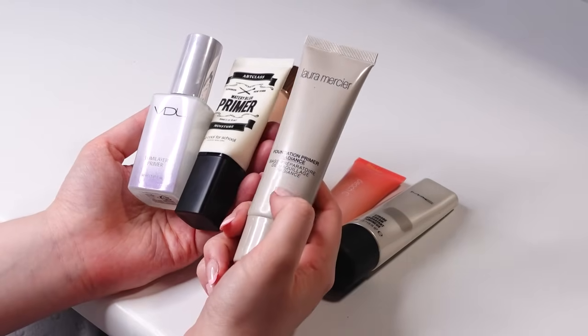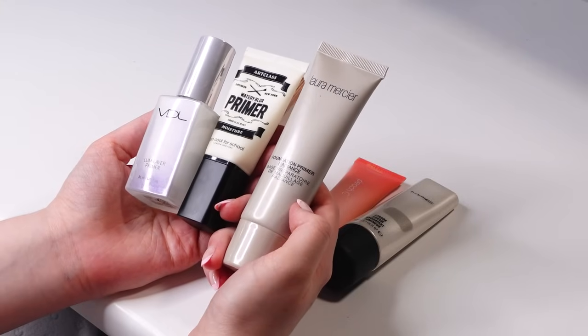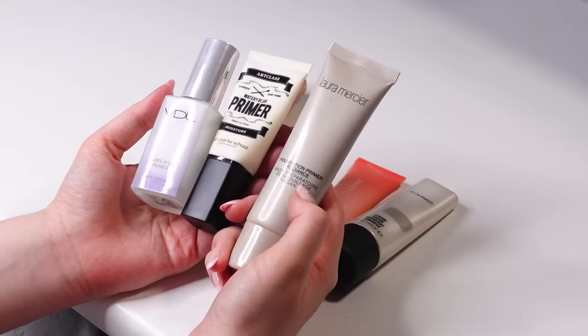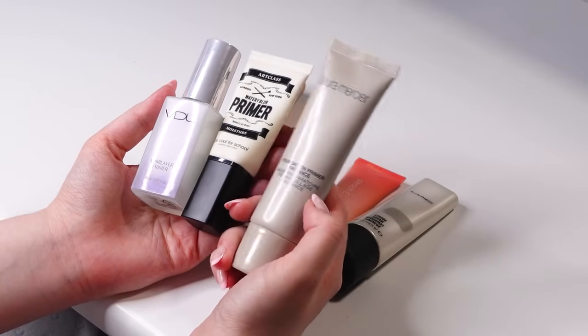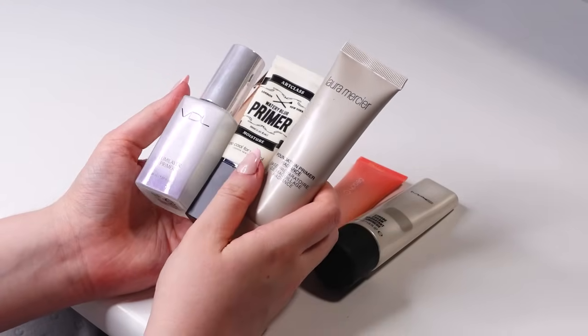This one from Laura Mercier, similar story, another radiant primer. This one is more of a peachy, champagne-y glow, which I tend to prefer over more opaly, white sort of shimmer. But this is quite similar to the tone of my natural skin, so it's actually very, very natural. And the glow and the hydration finish it gives is really nice. So I like all of these. I'm gonna keep all of these.